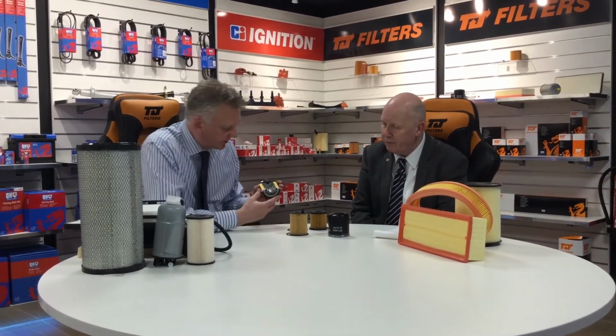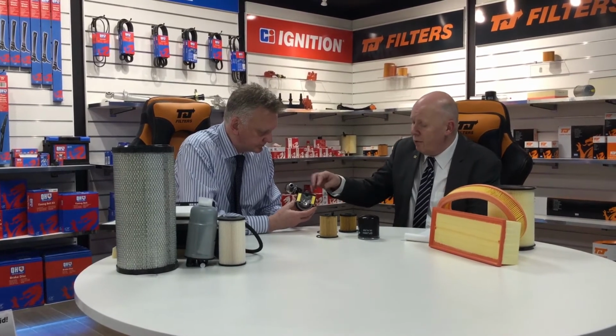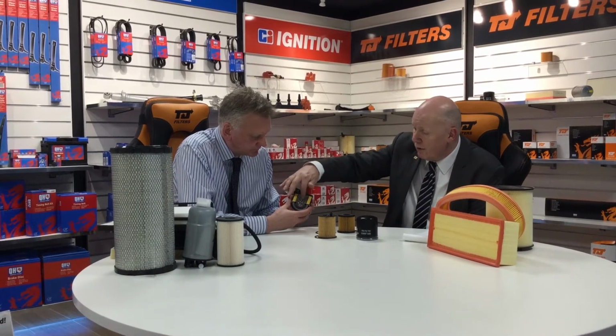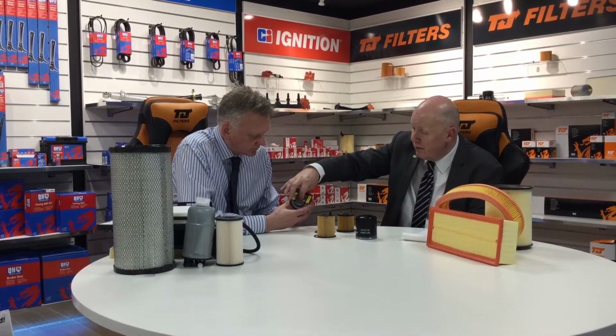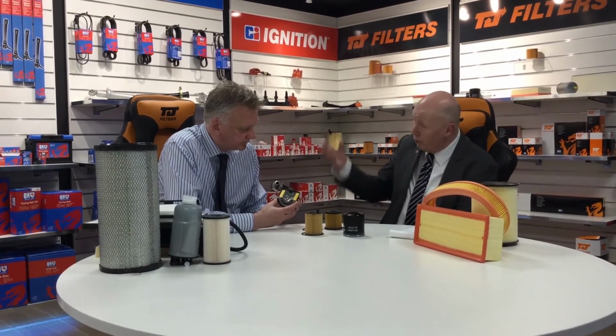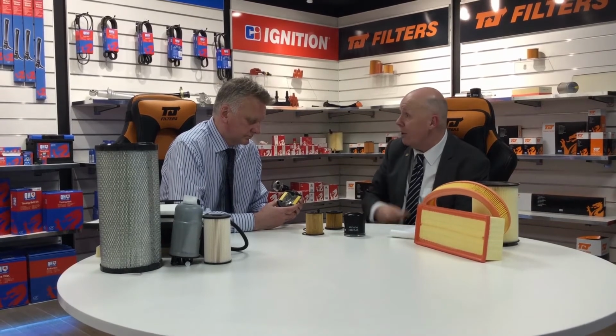And anything I should know here? We've got a nice little cutaway filter, Ron. Again, it's a standard filter example. One thing to note is the anti-return drain valve at the bottom. So the pressure of the filter builds up and puts the seal on the valve. The reason for that is because when you turn your engine off, the oil doesn't drain back into the sump. So the filter is ready to go when you start the engine up next time.